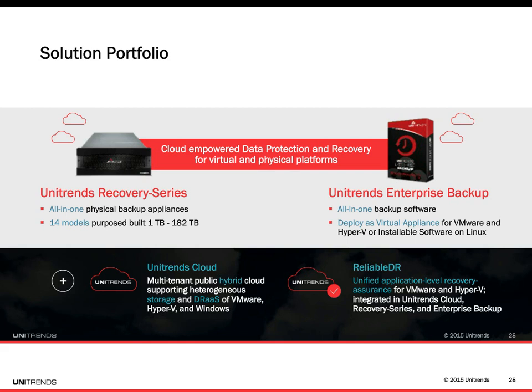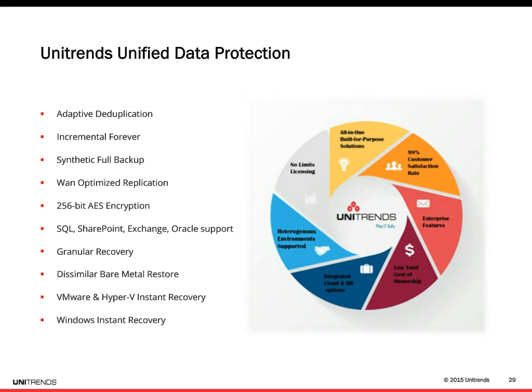So the unified data protection, and I'm not going to go through all the details on this slide. You'll get a copy of it so you can look at it at your leisure and go through it. And, of course, send me an email or give me a phone call, and I'll be happy to discuss it in great detail with you.